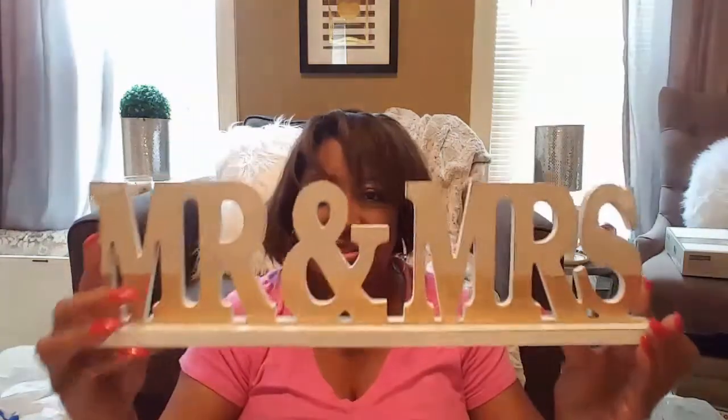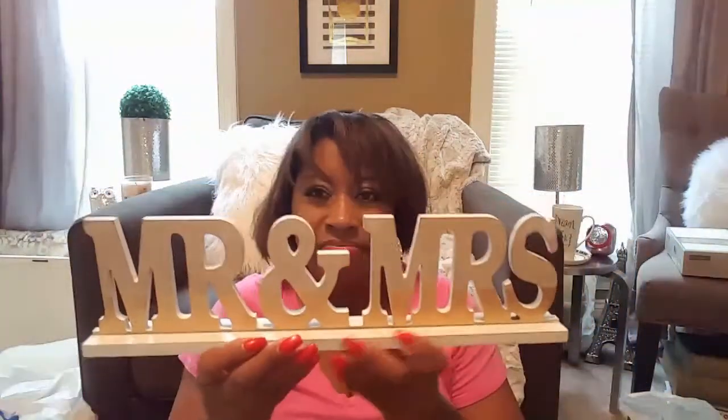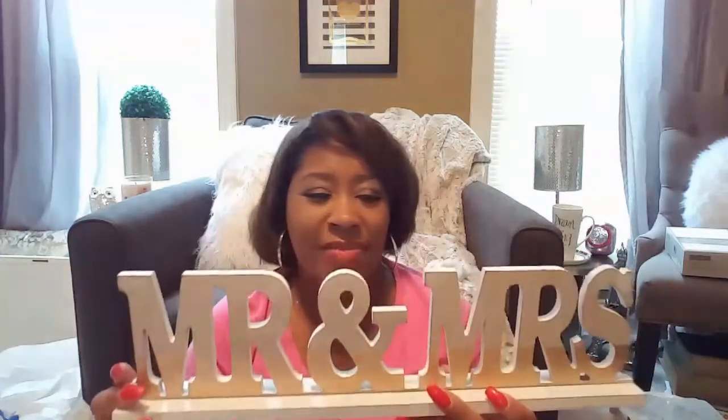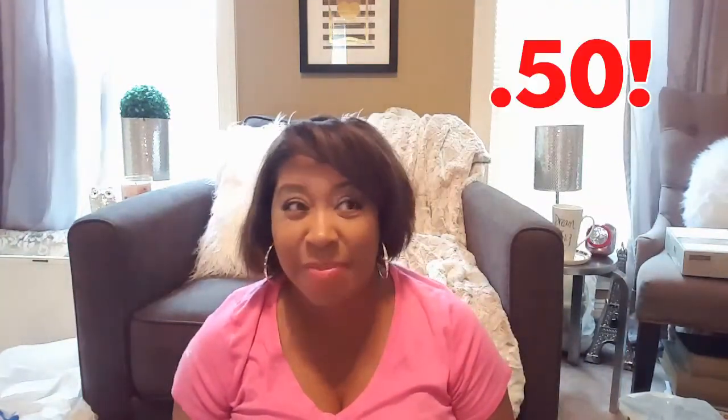Also from Ross, I bought this Mr. and Mrs. stand here. It has the off-white on the top and the gold on the bottom. As you can see, they didn't have a price on it. So I asked the young lady at the register when I went to check out, can you check and see how much this was? Surely I didn't think it was more than $5.99, maybe $4.99, because things at Ross made like this are not that expensive. She started ringing something up, and I was like, well, how much was it? And she said, I only charged 50 cents for it. I'm like, oh, okay.